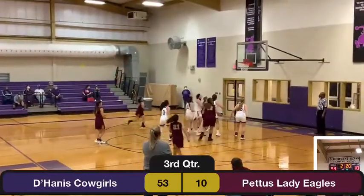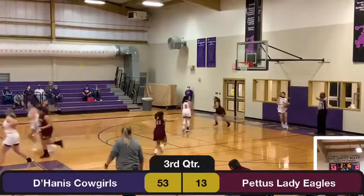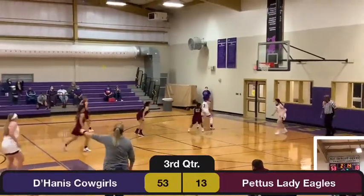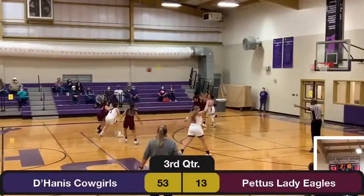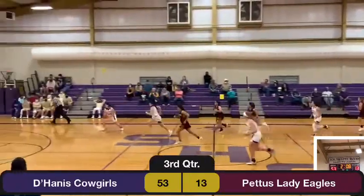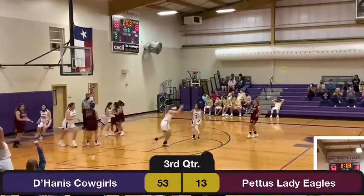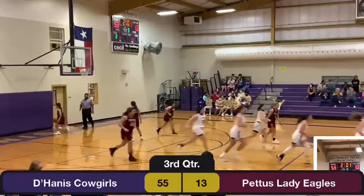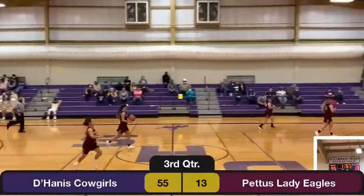Pettus with the three, and off the backboard and good. Bella Gomez with the three for Pettus. Sydney Reyes trying to break the press, finds Tony Burrow 2-on-1, passed inside to Matty Rodriguez, off the backboard, and 2 points for Madison Rodriguez. Her first 2 points in varsity action.